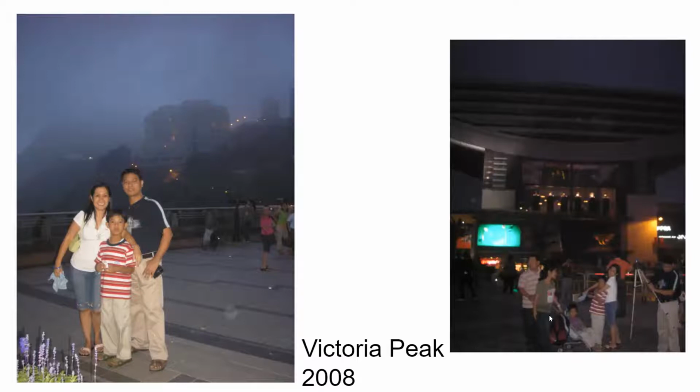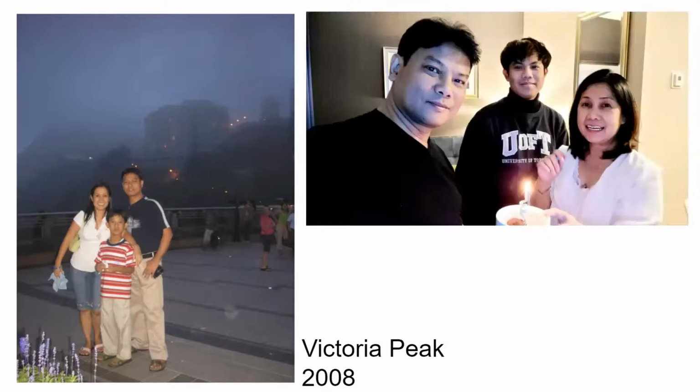We also had my cousins here. This is Victoria Peak. Earlier you saw the upper terminus, right? So even in 2008, it already looked pretty much like that. For proof that I didn't just take a random Filipino family off the internet, this is me and my family now.